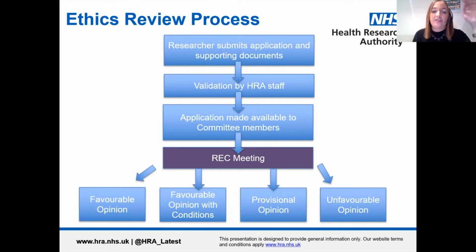And then the researchers, the chief investigator for each application, is invited to attend the meeting. So at that point, the chair of the committee or the lead reviewer will ask the researcher all of the questions that the Ethics Committee have identified that they need answers to. And that's a really effective way of the committee obtaining clarification of anything that they were concerned about in the application. And often, a lot of the time, with the researcher attending the meeting, those issues can be addressed in discussion because sometimes it just hasn't been written very clearly. So we do find that where researchers do attend the meeting, and most of them do, it often makes it a lot quicker for them because there's fewer requests for information to respond to in writing after the meeting.